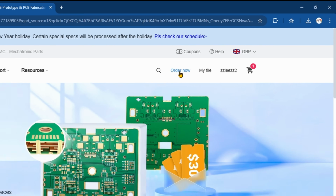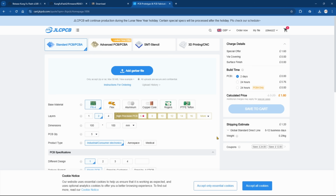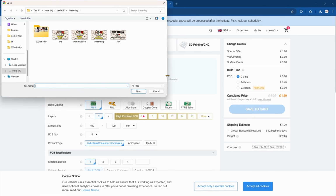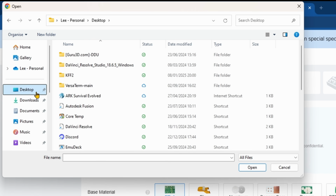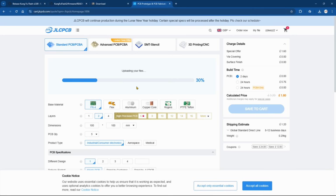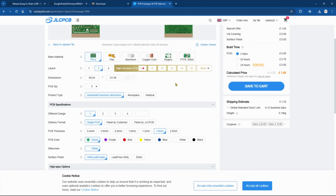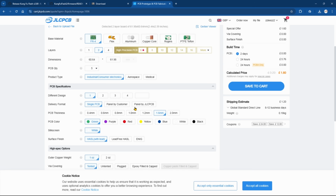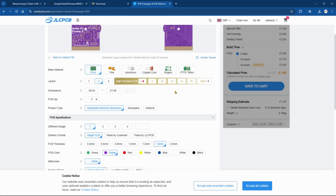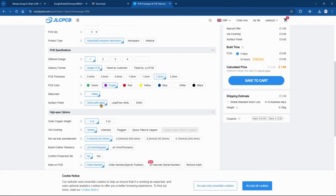Click up here on Order Now. On the next page, click on the big blue Add Gerber button at the top of the page. Navigate to the zipped Gerber file and select that. After a few seconds of uploading, you should get a preview of the board at the top of the screen. All of the choices you can see below are okay to leave as default, with many of them being set by the Gerber file. You don't really need to change anything, but if you did want to change the colour of the board, you can do so now. I quite like purple boards. You can also change the material the board surface is finished with.